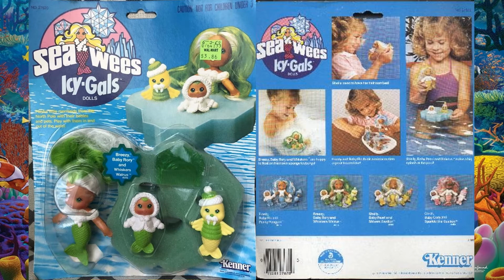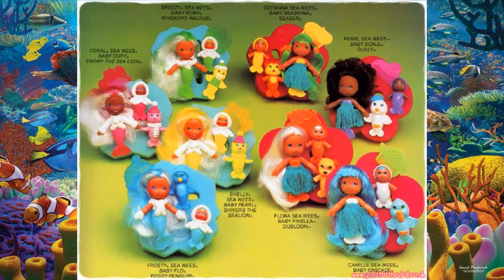The Icy Gals would keep the same basic accessories lineup that was established with the Tropicals. Each doll had white hair with a different colored streak in the middle. The Seawees Icy Gals included the green streak Breezy, along with her baby Rory and walrus pet named Whiskers, the blue streak Seawee named Frosty with her baby Flo and penguin pet named Penny, the pink streak Coral with her baby Corey and sea lion Snowy, and finally the yellow streak Shelly with her baby Pearl and another sea lion named Shivers.